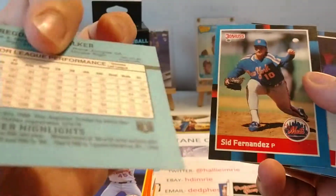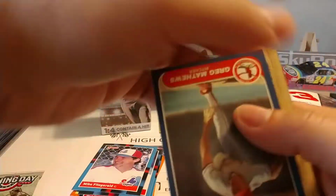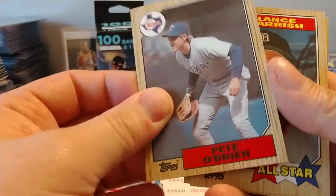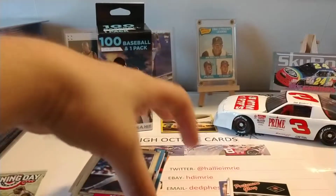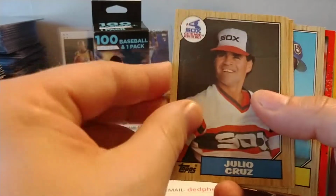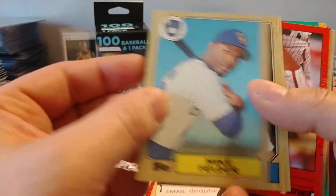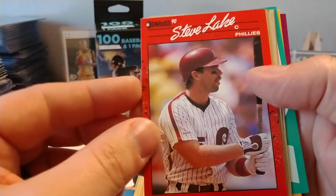We have some 88 Donruss. So I'll probably eventually work a set of this too. I got a lot of it laying around. Got some 87 Topps here. I do have a box of that I'll eventually open up. Lance Parrish All-Star, Joel Skinner. We got one more stack to go here. A Todd Zeile. That would have been a big card everybody wanted in 1990. Mickey Hatcher. Got some more 87 Topps. Just wanted to make sure that those weren't traded cards. Because, again, I'm not familiar who's in the traded sets and who's not for these years.